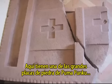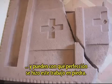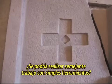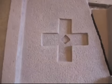Here you have one of the big stone plates from Pumapunku, and you can see how perfect this stonework was done. And the question is, could you do such perfect work with simple tools?